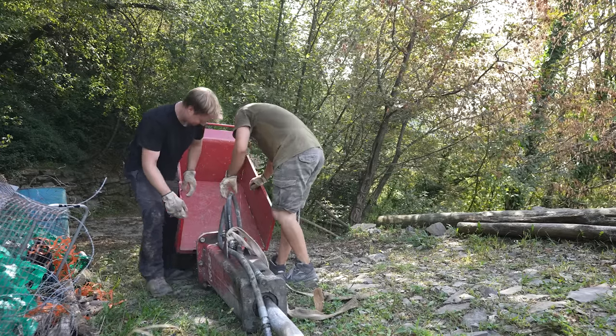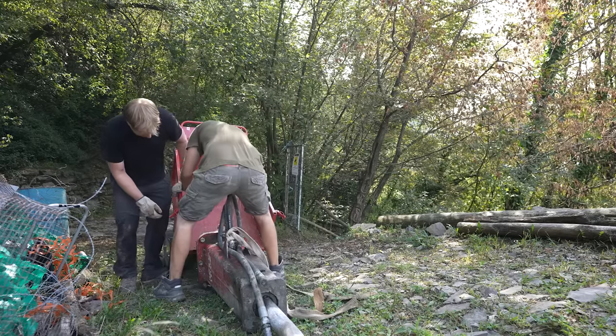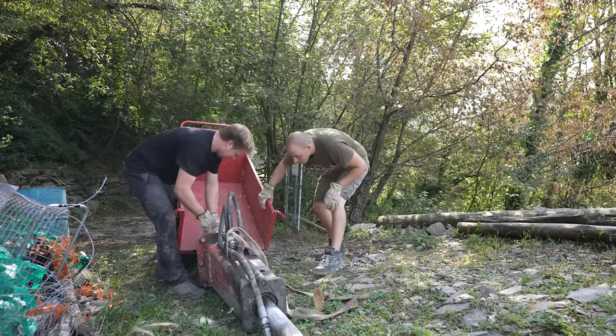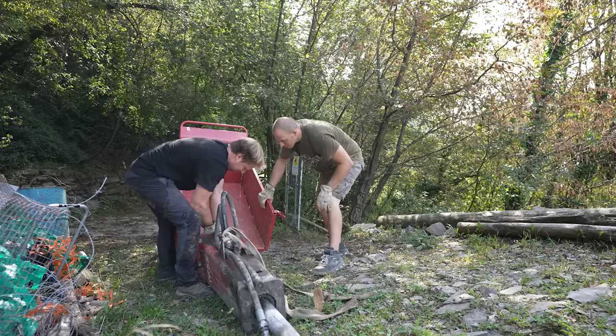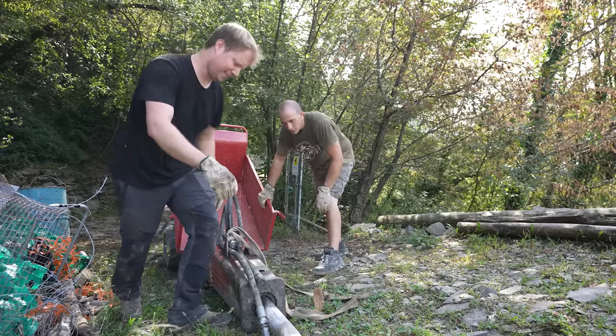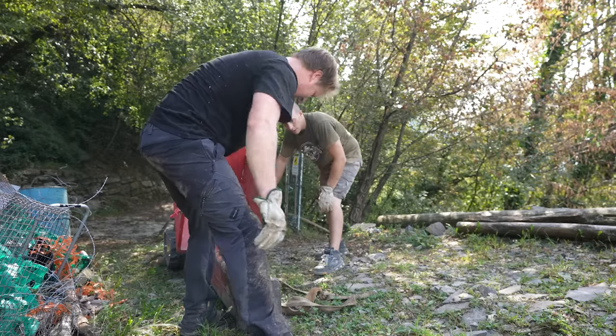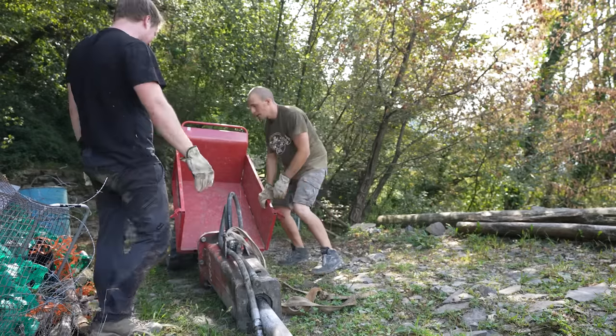tried our best for a good half an hour to lift that thing until I looked at the label and realized that it weighs 600 kilograms, which I think is like 1,300 pounds. So we could barely lift it more than 2 inches off the ground. We tried our best to move it, but he's just going to have to come and pick it up with the excavator.